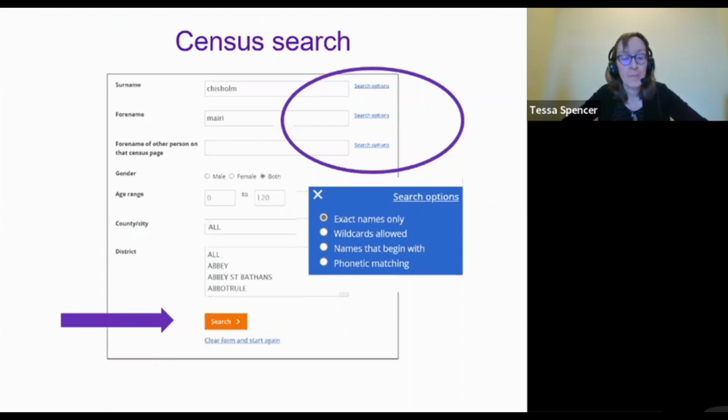There are search tips in pop-up green boxes for each field in the search form, which links to more detailed research guides where appropriate. In this example, I've entered Chisholm and Mari into the surname and forename fields. Mari Chisholm volunteered as an ambulance driver and first aider on the Belgian front during the First World War, and we'd like to find out if she was in Scotland at the time of the 1921 census. We then click on the orange search button.